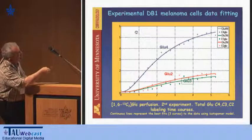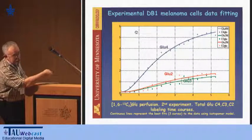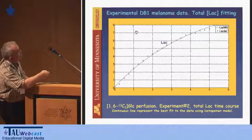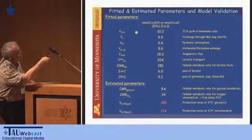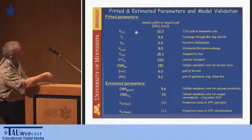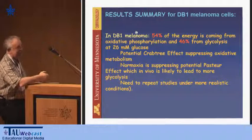This shows you all the fluxes that Alex has been able to determine using his modeling. This shows you the fit to the glutamate C4, C2, and C3. I think you'll agree that there's a good fit, and ditto for lactate. And these are the various fluxes that I showed you on that diagram. This is the important point.